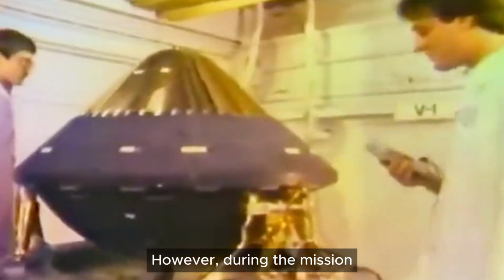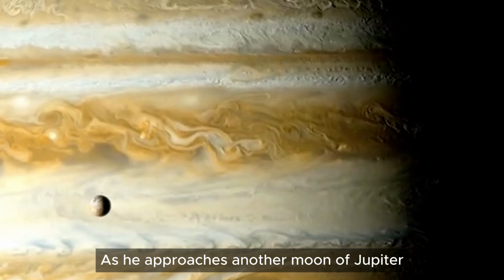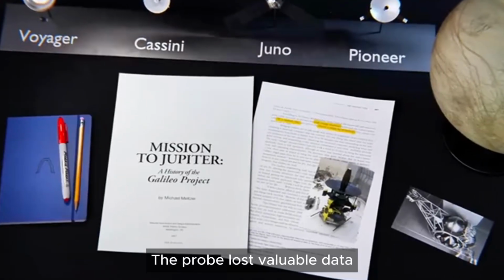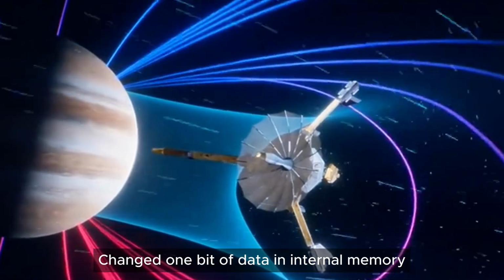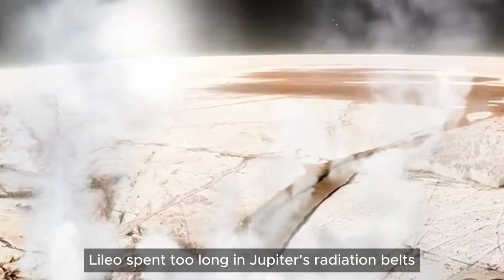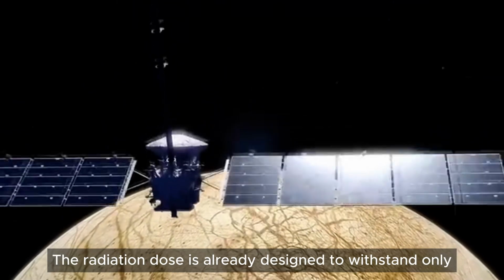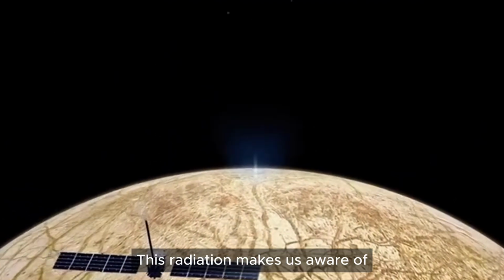However, during the mission, the Galileo had an accident. As it approached another moon of Jupiter, the probe lost valuable data. It turns out that high-energy electrons penetrated the detector, changed one bit of data in internal memory, and forced it into safe mode. Galileo spent too long in Jupiter's radiation belts. The radiation dose was 3 times the limit it was designed to withstand.